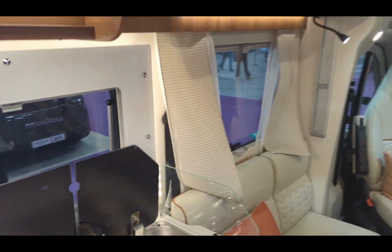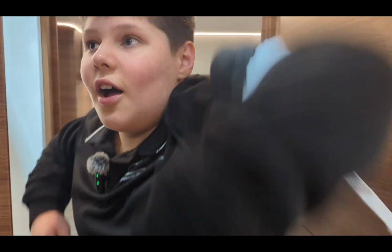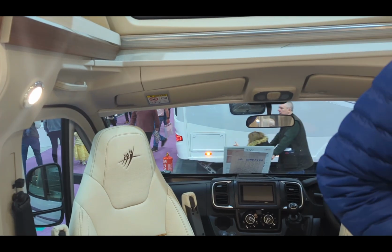Would you say it's better than the Mercedes? I think it is. Agreed. I think it is. The only thing is storage, like wardrobe sort of thing. This is quite good. That's the only thing. Theo, move out the way so we can get through.